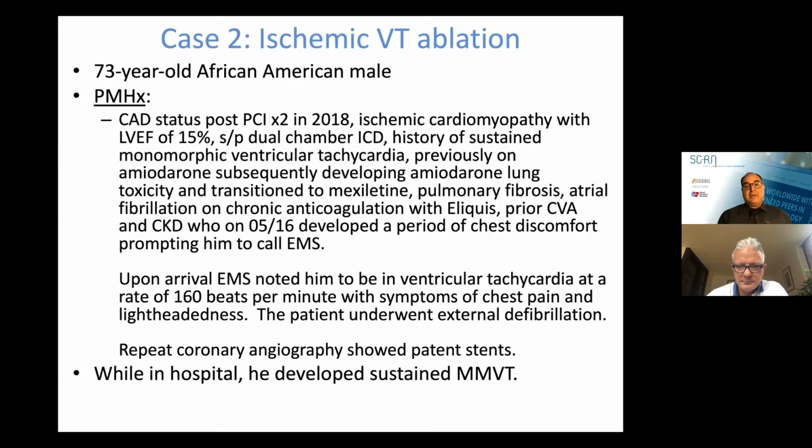I see that Pete put another question: do you do this pacing method while ablating with continuous ablation, or do you do point by point? It's point by point. So I stay on the point, and when it loses capture, then I move to the next point.